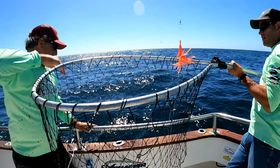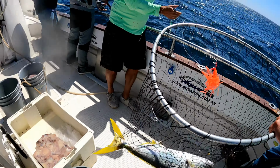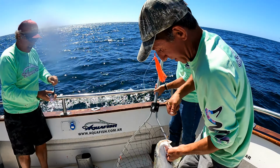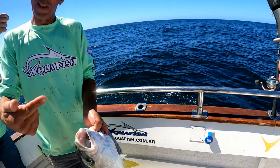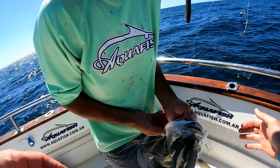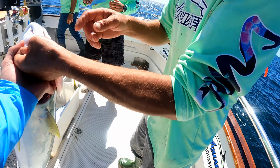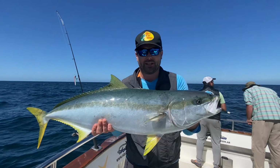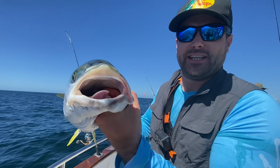Very nice. Beautiful fish. Water, water. Okay, wait. Too much. Strong, strong, very strong. No, the first amberjack. What a beast.